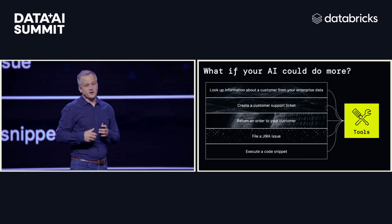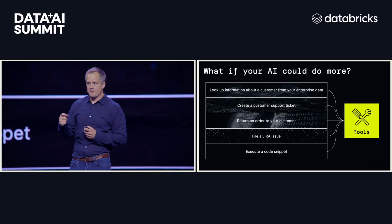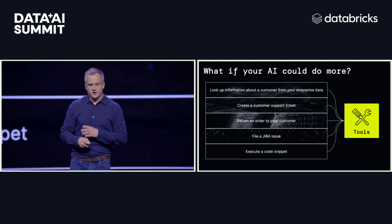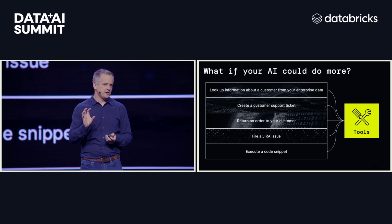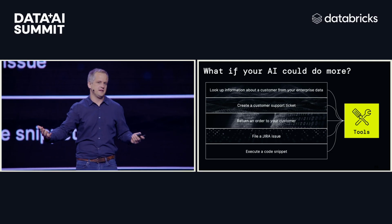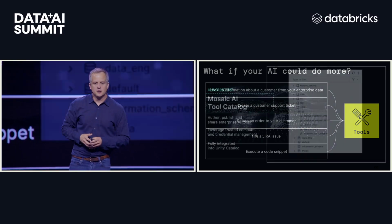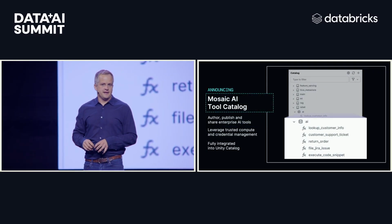You may want to extend your AI to open or close support tickets if it's a support AI. You might want your AI to be able to execute a small amount of code on behalf of a customer and execute it in a secure environment. These are called tools. And very similar to base models, tools need to be heavily customized and written in a specific way for each enterprise use case. A general purpose model is not going to know how to interact with your business system, your ticketing systems, et cetera. So today, we're announcing the Mosaic AI tool catalog in Databricks.